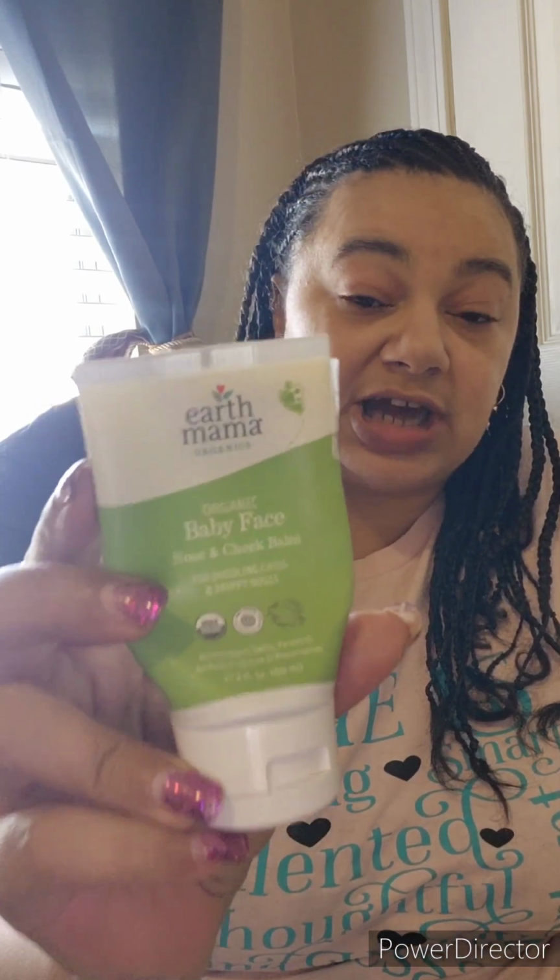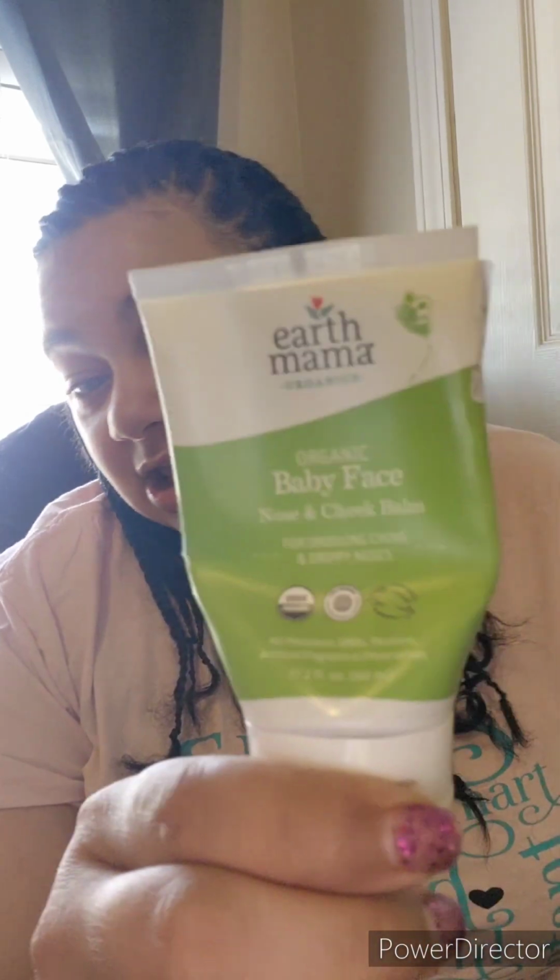Okay, this is something right here, guys. It's Earth Mama Organic Baby Face Moisturizer. So before, we were using Vaseline, and this is what we were using now, and I have some more on the way. The ingredients are sunflower oil, beeswax, coconut oil, shea butter, flower extract, like natural ingredients. I'll tell you the difference for me between this and Vaseline.